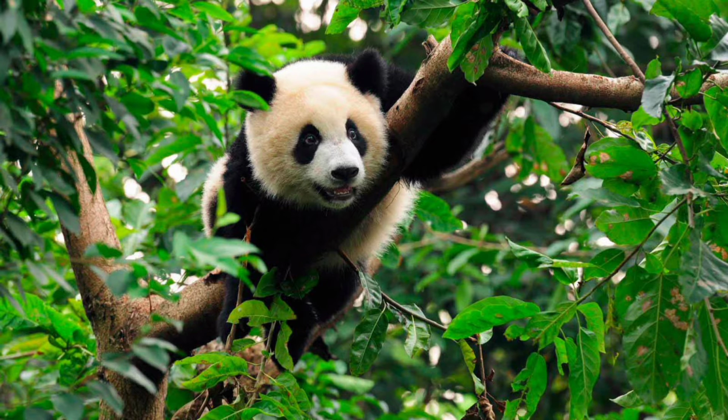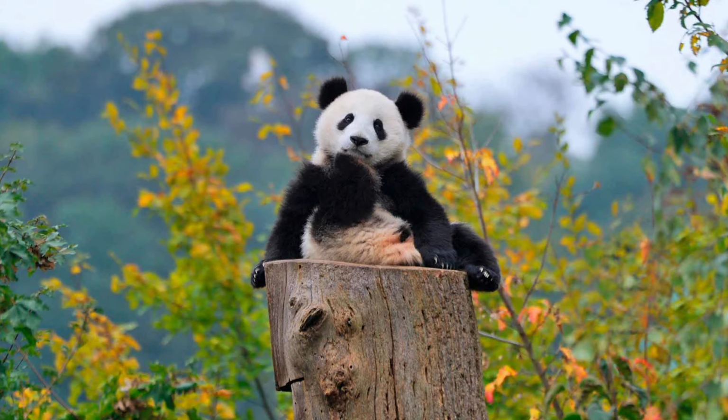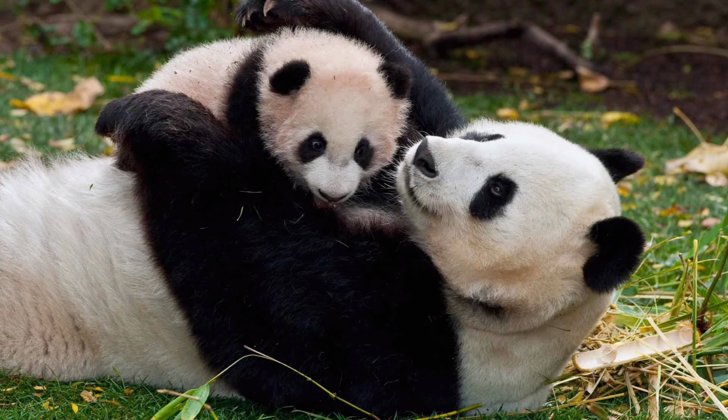That's why pandas have to chew most of their waking hours, up to 14 hours a day. Pandas conserve their energy reserves. Therefore, they travel little and only when nearby food resources are depleted. Pandas are also known to eat eggs, small birds, small animals, and some insects, even though pandas love bamboo. Animal food is a source of protein, essential for pandas.